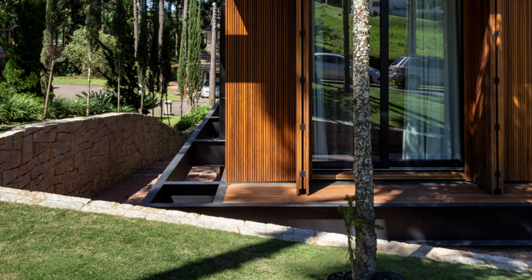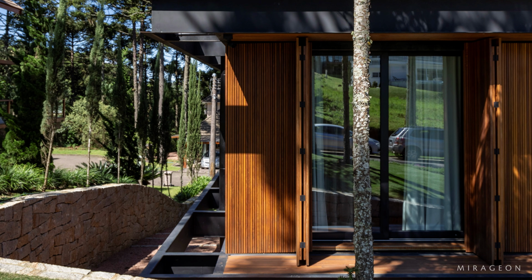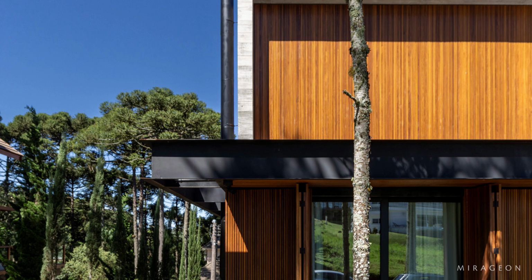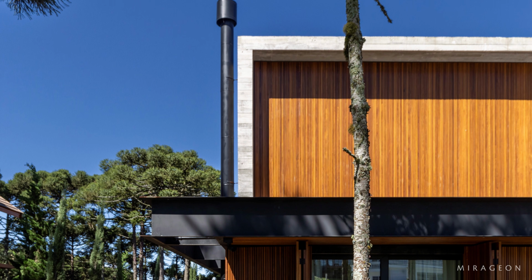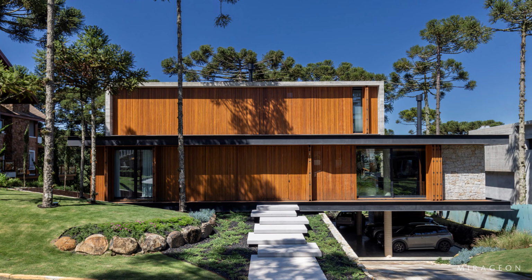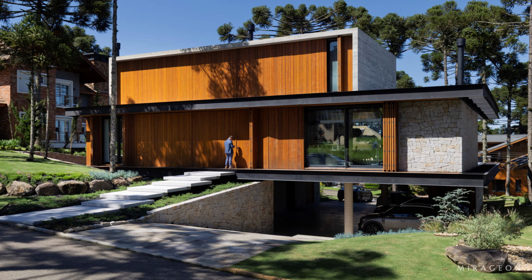On the front facade, privacy is combined with natural light through wooden louvers that open and close according to the desired level of light and privacy. The land slopes from left to right and front to back, creating a dynamic movement in the architecture of the residence, which is distributed over three floors.